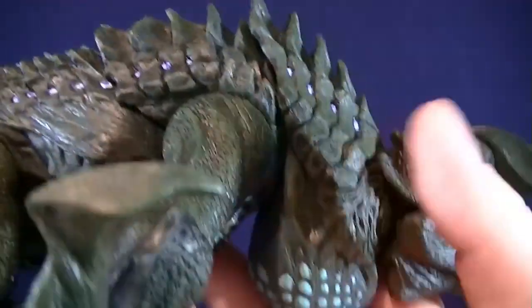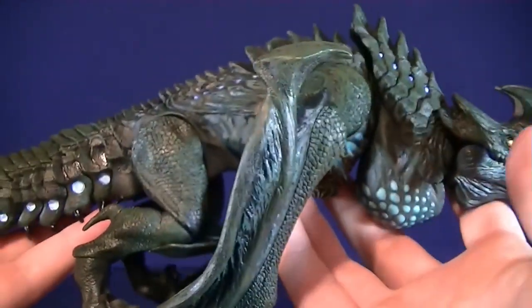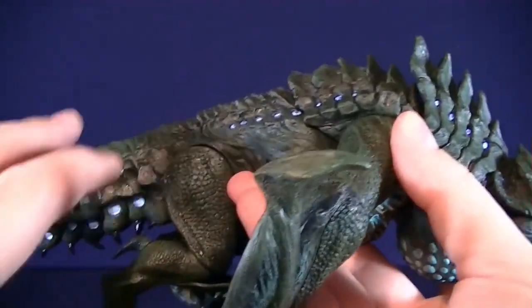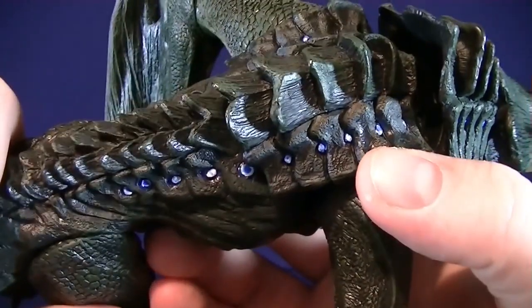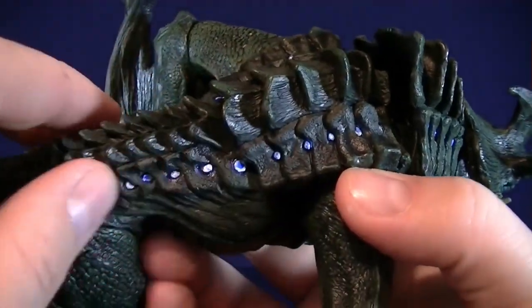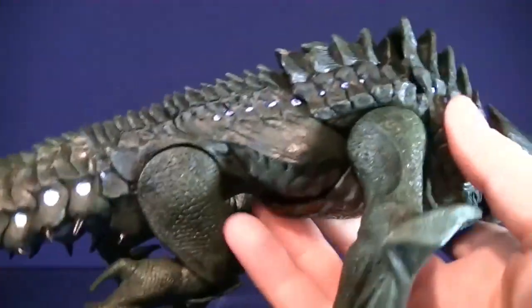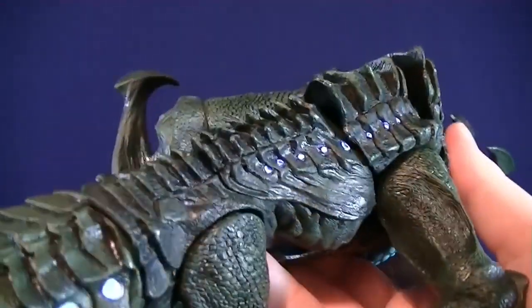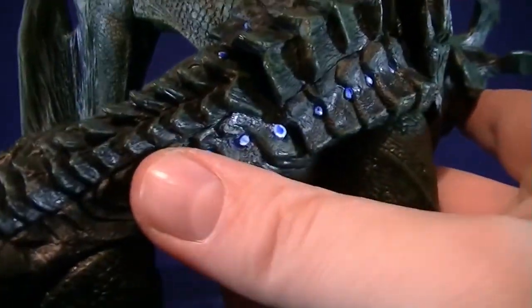And then coming along the back here looks really nice as well. Again, with just the overall paint job of this figure's entire body with this nice kind of dark greens, browns, blacks, and even the little baby blue here for the bioluminescence coming along the back. And underneath the tail section here, just really awesome. Again, just really phenomenal attention to detail. Really like the plating effect that she's got going on the back here.